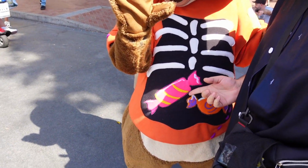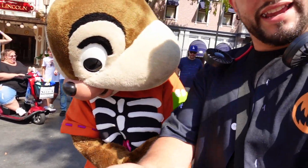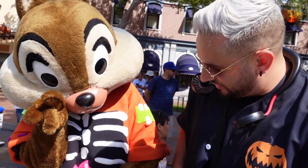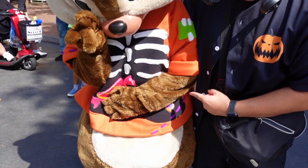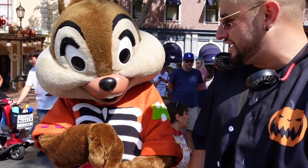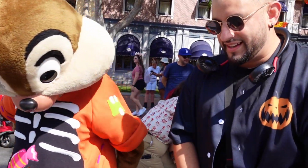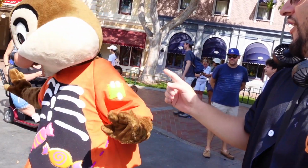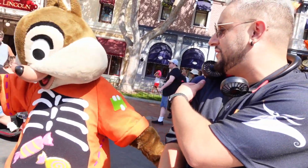So I'm here with Chip, and I'm actually a little upset because I heard that somebody ate all the candy. Scarlett, you can show everybody right here. You can see all the candy is somewhere up in here. You didn't even send me a lollipop or anything, Chip. Oh, there's a lollipop. Where's the sticky? Oh, okay. So you're just holding that one on reserve, huh?